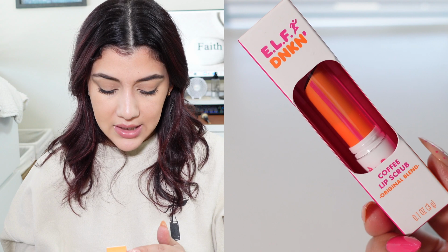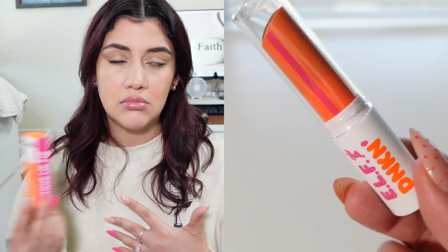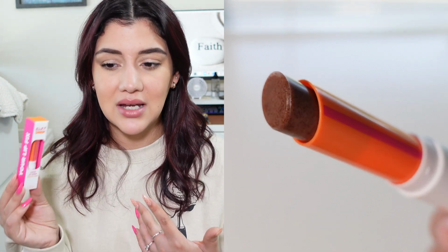And then the last thing I picked up was this one from e.l.f. Cosmetics. They did a collaboration with Dunkin' Donuts, and I saw the whole collection. I actually wasn't really interested in almost any of it except for the eyeshadow palettes and this. But the only reason I didn't get the eyeshadow palettes is because they're going to be limited edition. So if I don't use them a bunch, eventually I'm not even going to be able to show it on screen. So I was like, nah, I'm not going to get them, because eventually I'm going to have to declutter them anyways. But this is a product that I'm going to use.